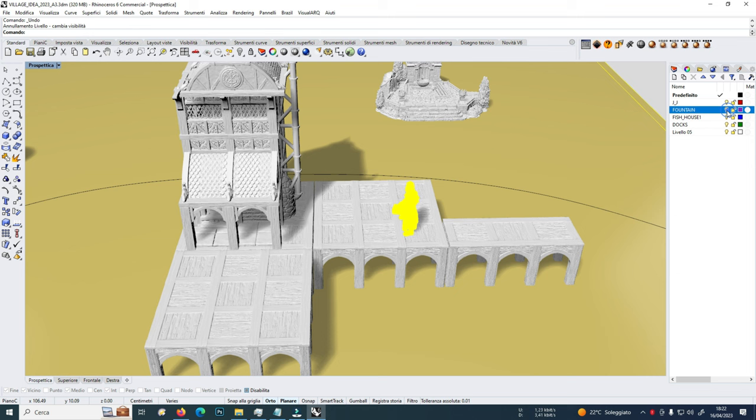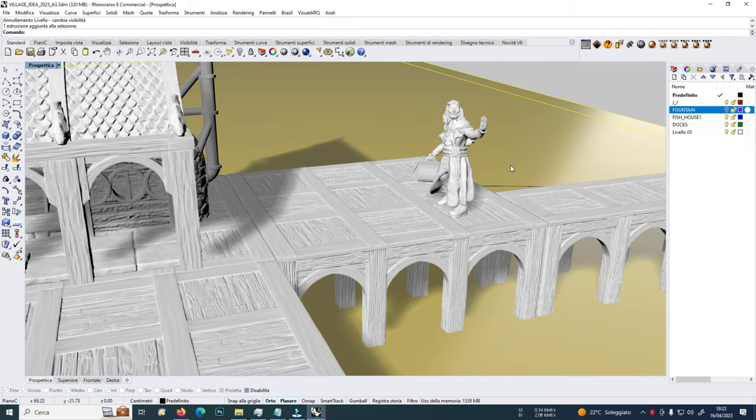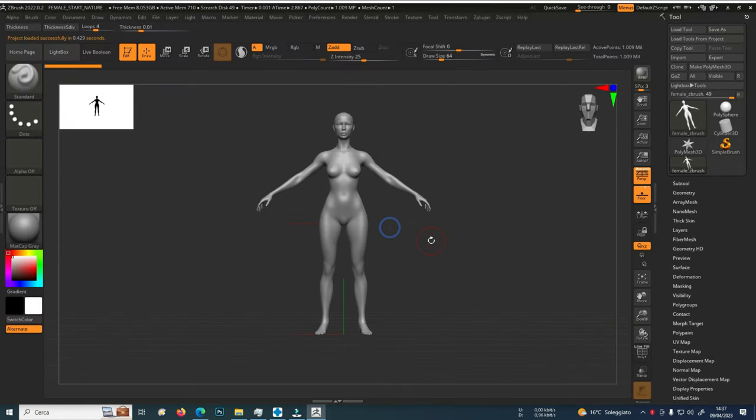JJ here needs to take a leave of absence, so I need a new companion. Let me show you how I start making some new companions very quickly. New companion for 2023, and since everything is organic, I don't use Rhino 3D, but I use ZBrush with the help of a graphic tablet.